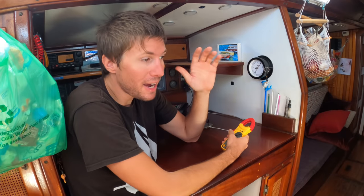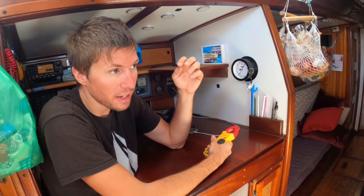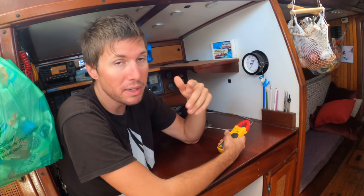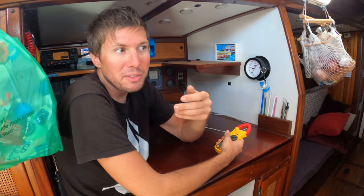In the past, we just used the motor whenever we needed and then turned on regen and forgot about it. The solar panels fed the house bank, everything was fine, and as the prop spun, it just made power. And if the prop wasn't spinning fast enough, it didn't really draw much power.